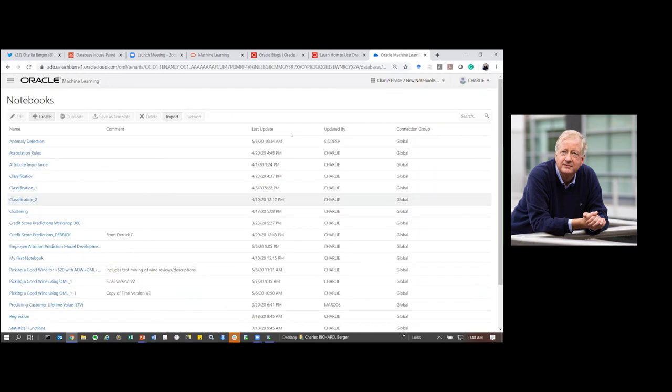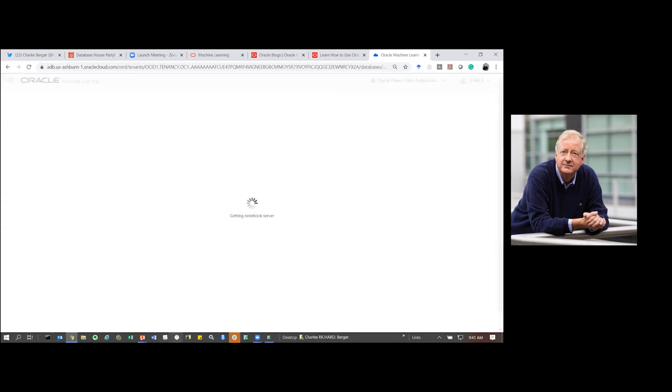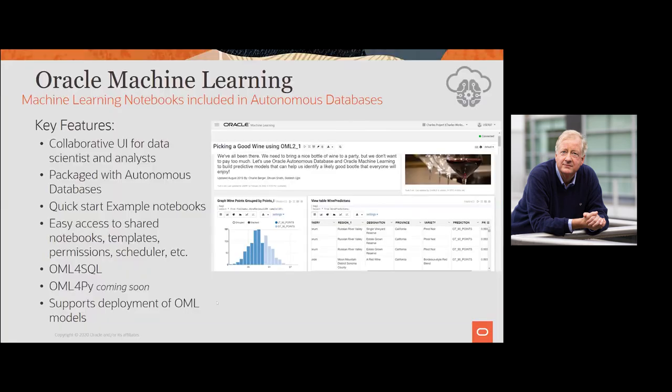I'm going to run out of time here, so I'm going to probably just launch this thing and then come back to it if we have time. I'm going to open this guy up. He's going to call up that notebook that I was showing before. But this is all just packaged with the autonomous database. So as I said before, you only need the autonomous database here, and that's even always free.